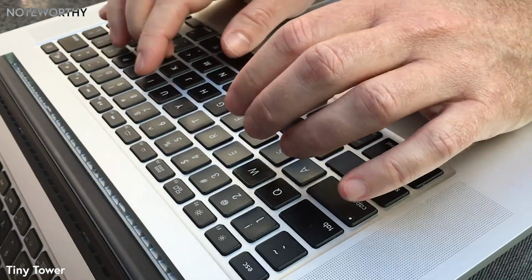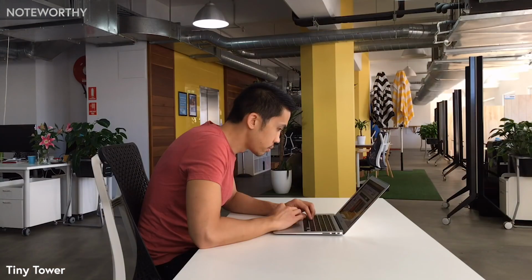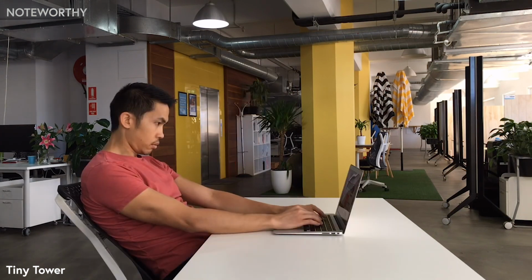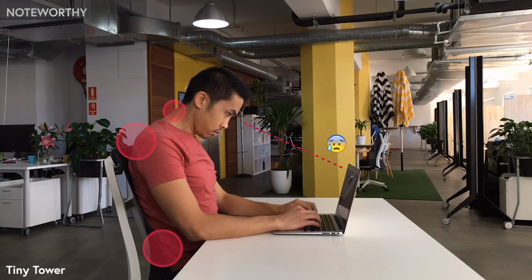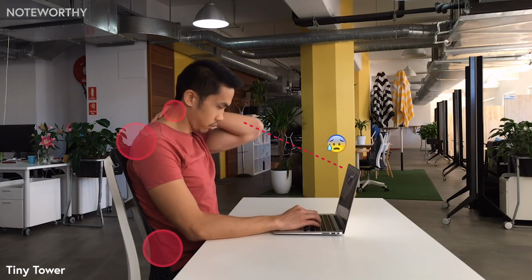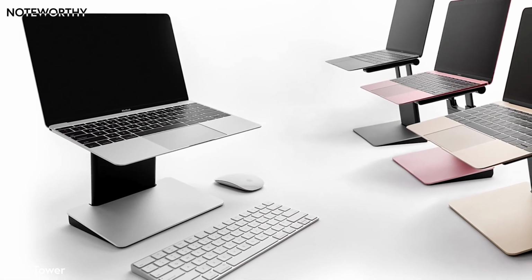I love my laptop. I rely on it every day and I take it everywhere. But ergonomically, laptops are not ideal. The longer we spend on them, the more we hunch, leading to tension or pain in our neck, shoulders and back. Which is why we've designed the Tiny Tower, a portable and height-adjustable laptop stand.